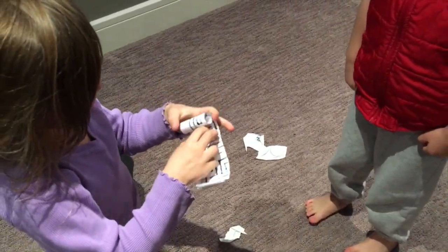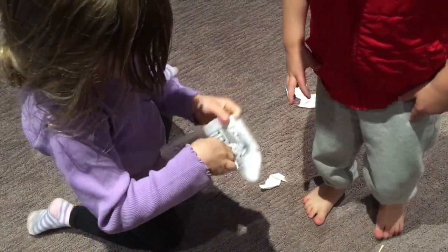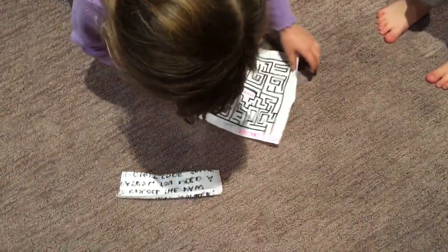Can Parker pop it? Because there's something else for you to do later, okay? Woo! What was inside? How did you blow that up? Whoa, there's a clue inside the balloon. A map. Mommy holds the map because she... Oh, okay, just wait. What's this?